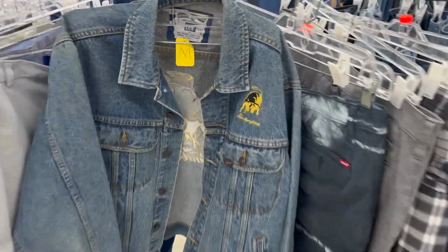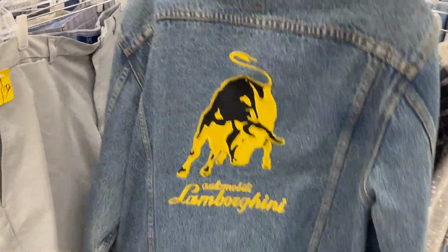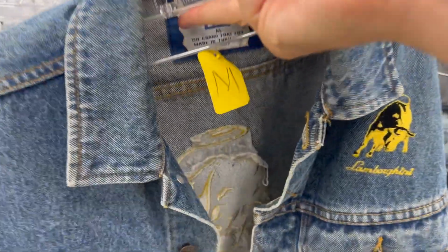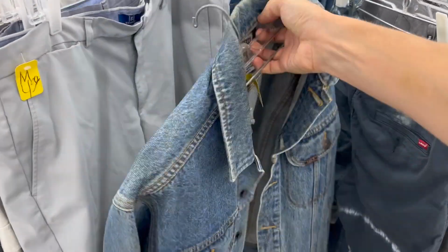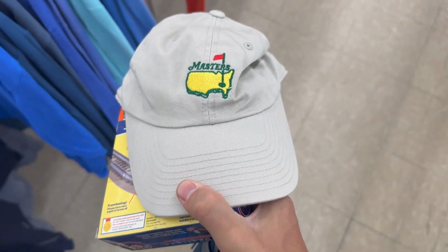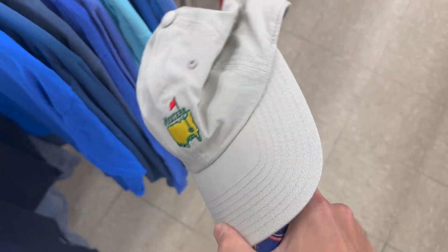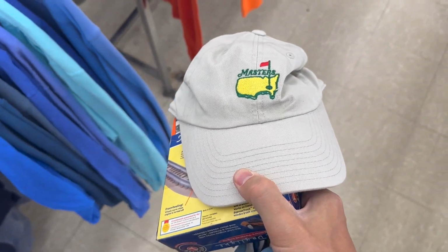So we got the Lamborghini embroidered jacket on the vintage Lee. Kind of an interesting one. There's a big back patch. I'm sure somebody will want it. It's only $5.99, so for that price, we'll grab it. I bet you somebody will want this for 40 or 50 bucks. For $3, gonna pick up this Masters hat. Nothing crazy, but anything Masters brand is gonna sell pretty fast, so should get about 20 bucks for it.